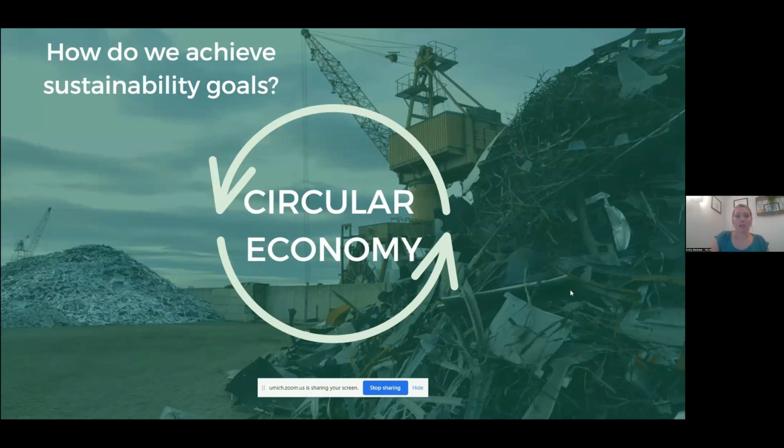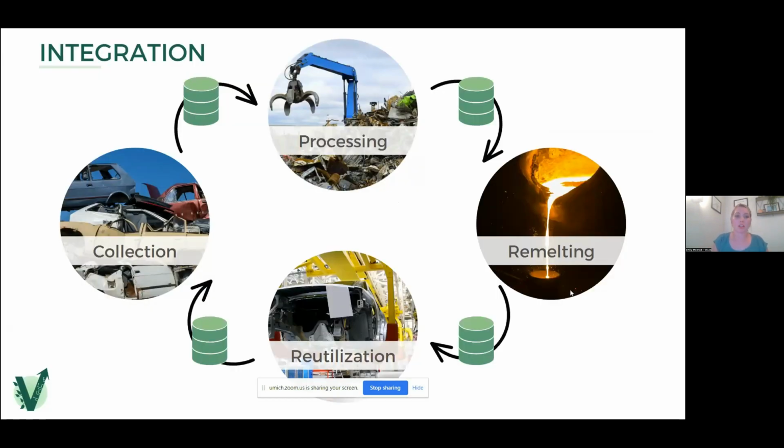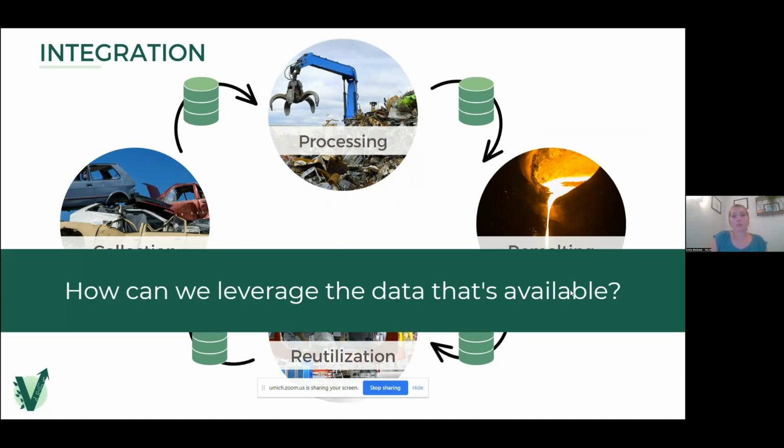And so taking it a step further, that's how we can drive a circular economy within the process and within the technology. But a really key part too is the integration of the ecosystem. There's critical data being generated at each point along the process that currently isn't widely transferable or shareable, or insights aren't easily generated from the data that's being missed or overlooked. And so focusing in on how that data can be leveraged and fully utilized.